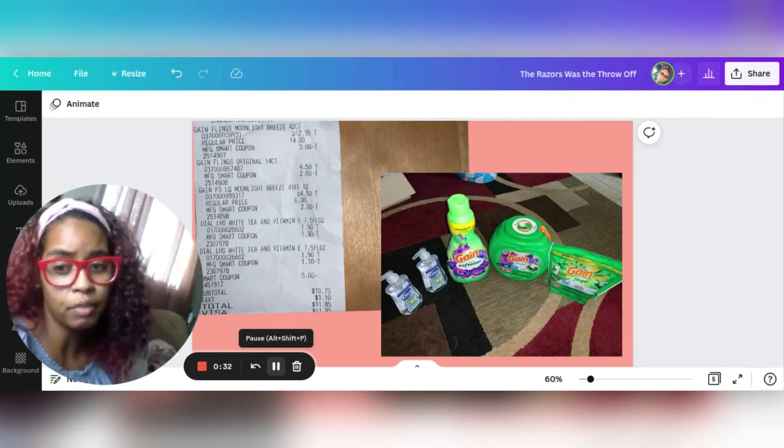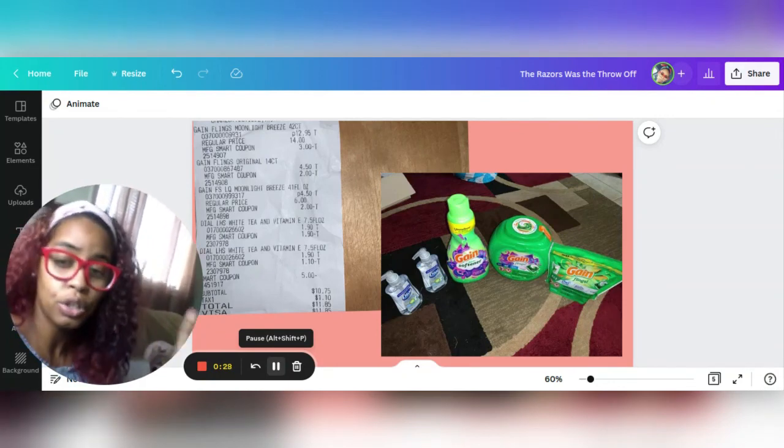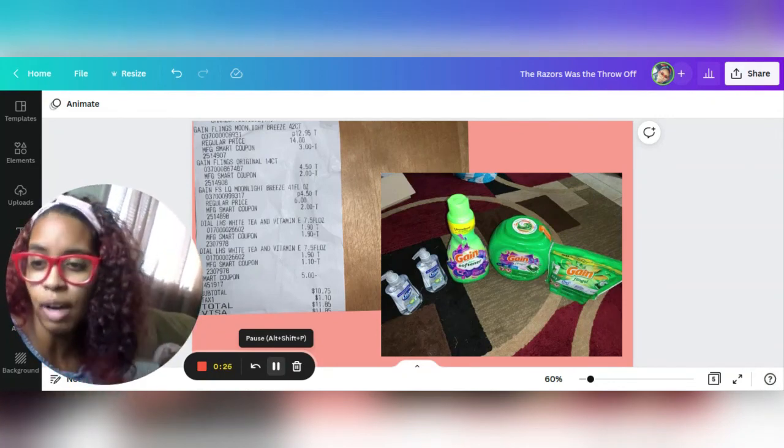I have only been doing Family Dollar and Kroger, but I'm definitely thinking outside the box to do CVS and maybe Rite Aid.